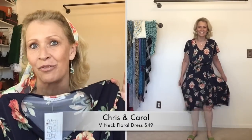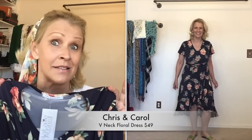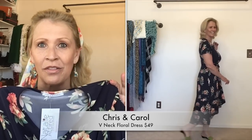Last piece of clothing is the dress, and this is by Chris and Carol. It is not a wrap dress. I was confused because it does have a couple tiers of ruffles on it. This dress is a high-low. It's a little bit shorter in the front. It has a fabulous movement. I like the V-neck. It is not too revealing. The flutter sleeves are nice as well.